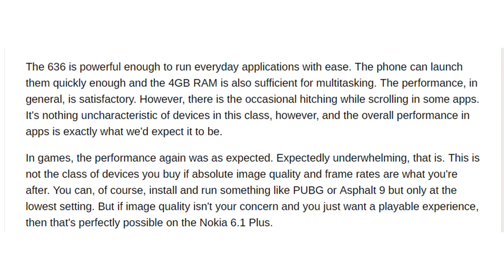However, there is the occasional hitching while scrolling in some apps. It's nothing uncharacteristic of devices in this class, however. And the overall performance in apps is exactly what we'd expect it to be. In games, the performance again was, as expected, underwhelming.